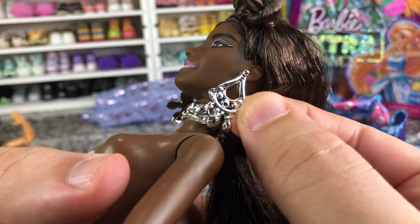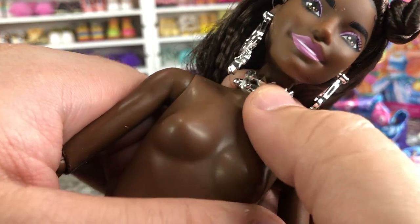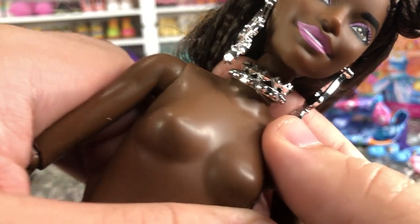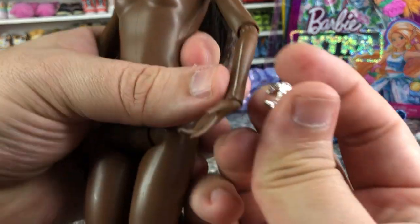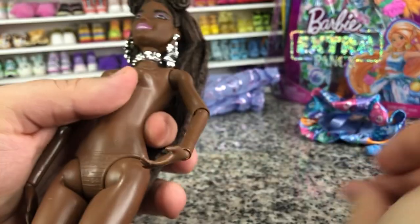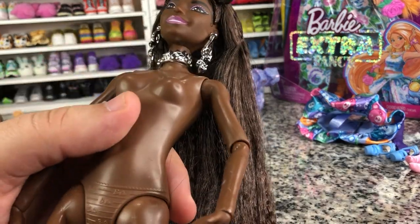So now our main thing we're going to look at are the accessories. So we've got these cute earrings, all done in metallic silver, and then two more necklaces, like studded collars, and those are great. So the accessory that we would actually put on her would be this one, because I match my accessories. I don't like to do random things.